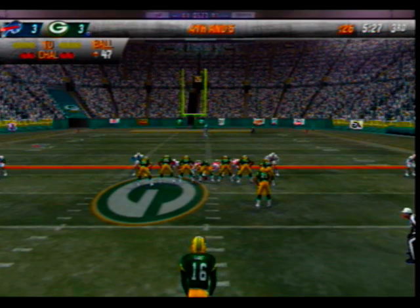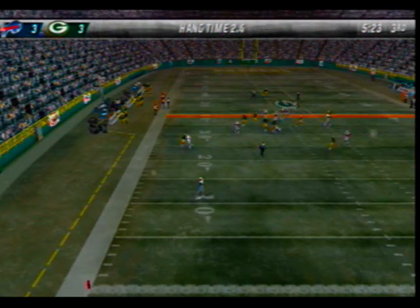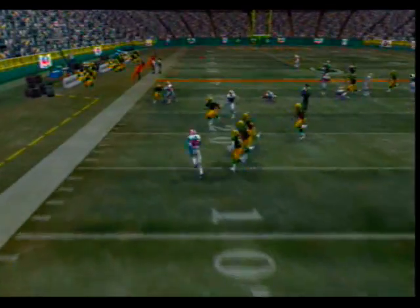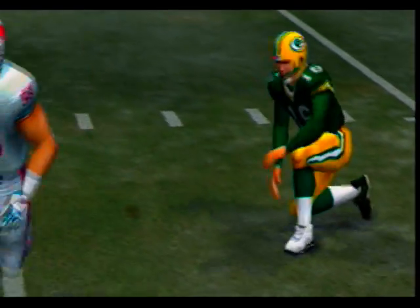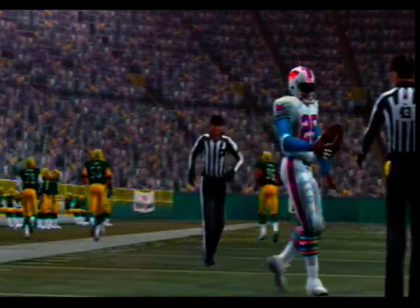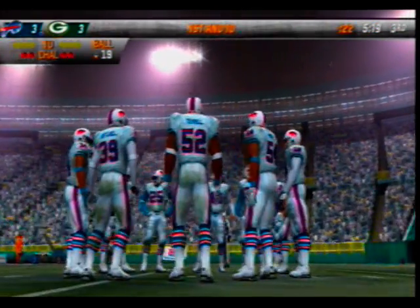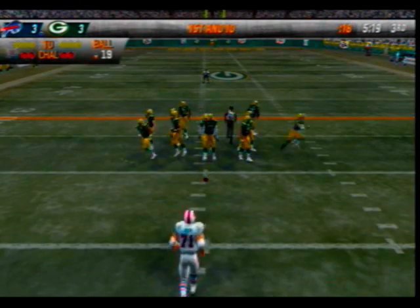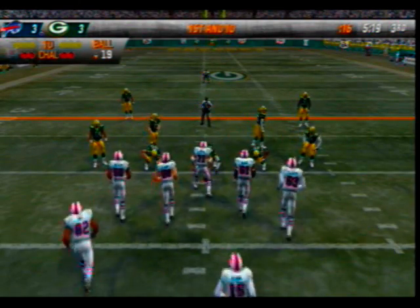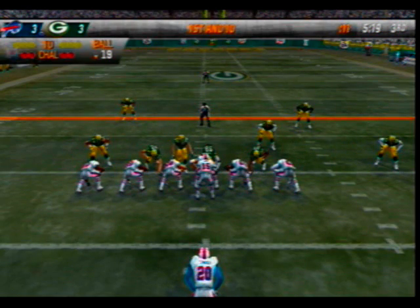Unable to get anything going on that series, they'll have to punt it away here. From the 14. The Bills will start the drive at the 19-yard line. First and 10. Only one man back.